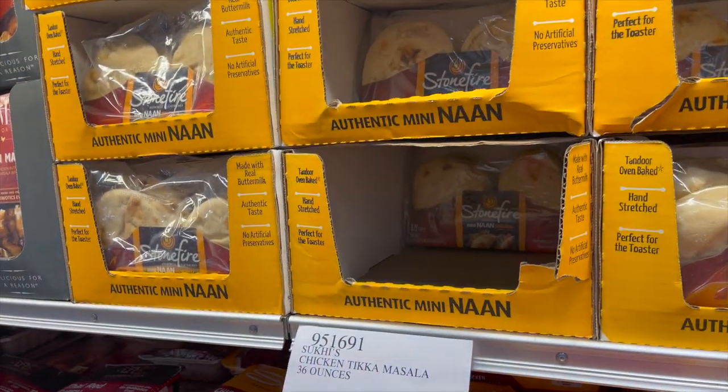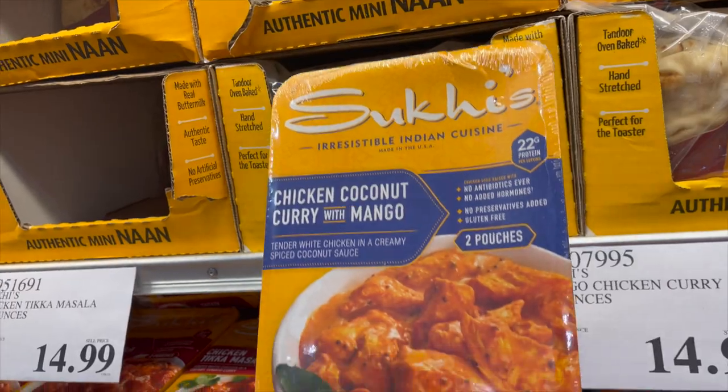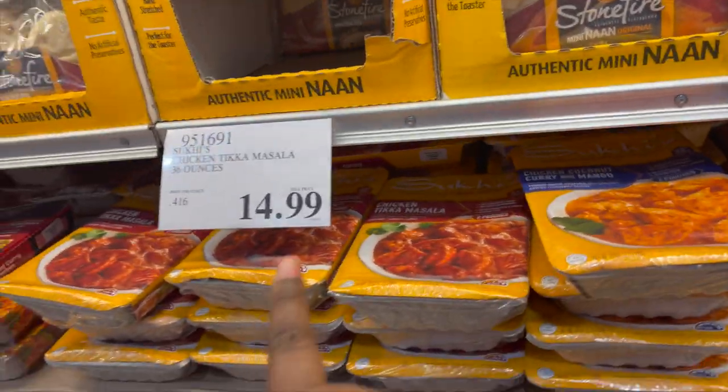And I heard this is really good. Chicken tikka masala. They also have chicken coconut curry with mango. They're both $15.